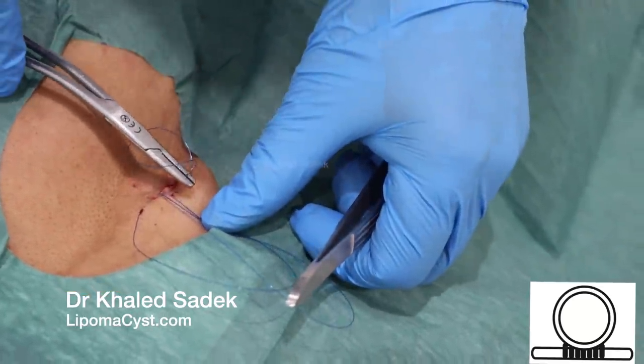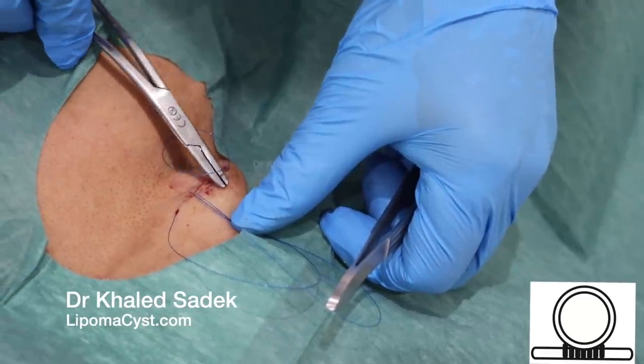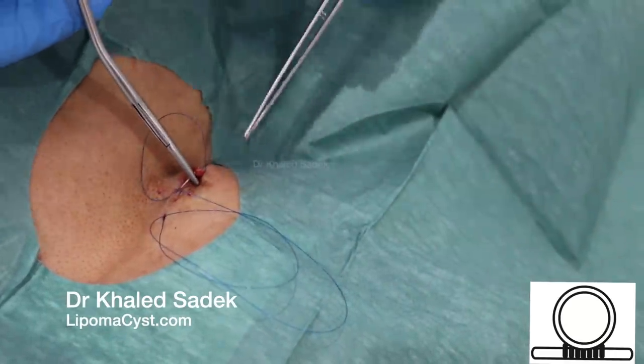Just want to put one more stitch to close this up. There we go.